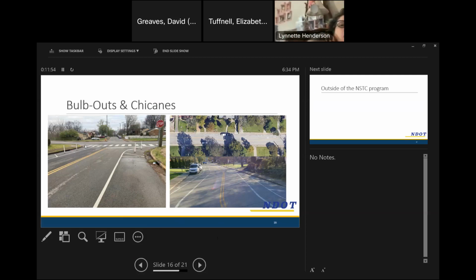This photo is taken in East Nashville, and it's not quite what we do nowadays. We do include the white markings and delineators, just in a slightly different configuration.